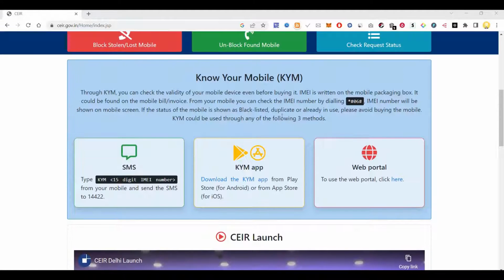Before buying any phone, you should ideally check for whether that phone has been stolen or not. You can do that by coming to this website. You can just type in your IMEI number and send it to this number to see whether that number has been blacklisted or not.